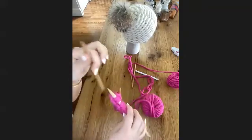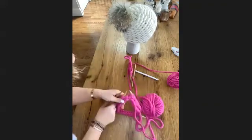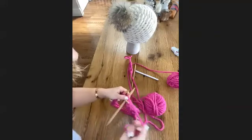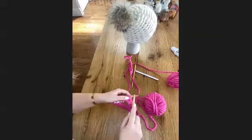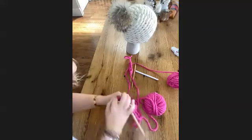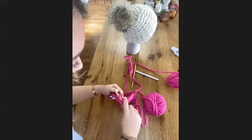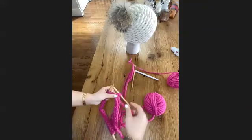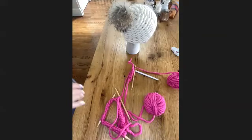So now I have an empty needle. Again, I'm going to place it in between my 2 needles for the next row, and I'm going to wrap it 2 times and tug so it kind of pulls in. And then I start again. So I purl 2 and hop that yarn over. So that's a knit in the round.